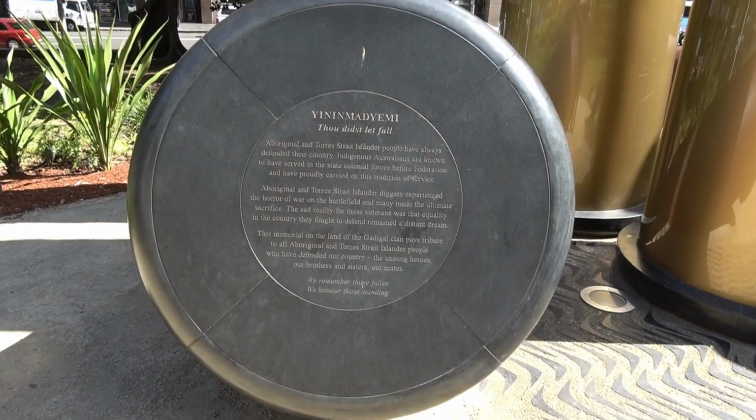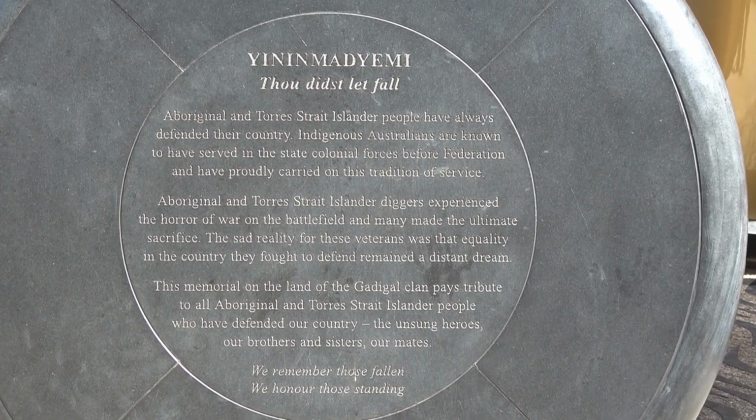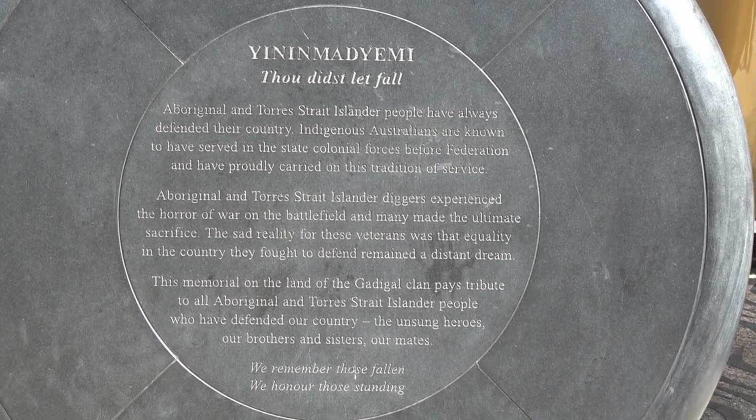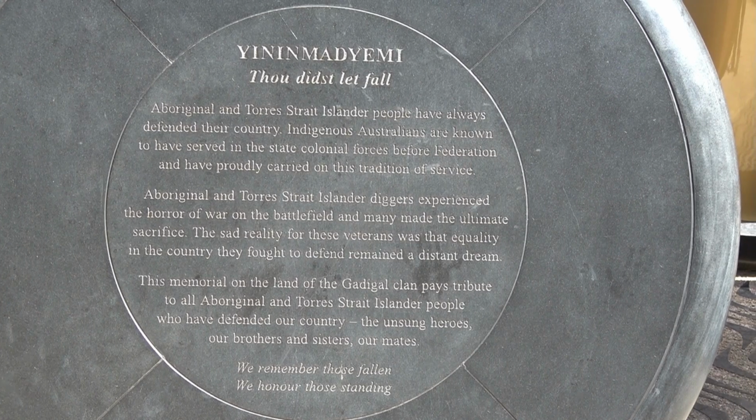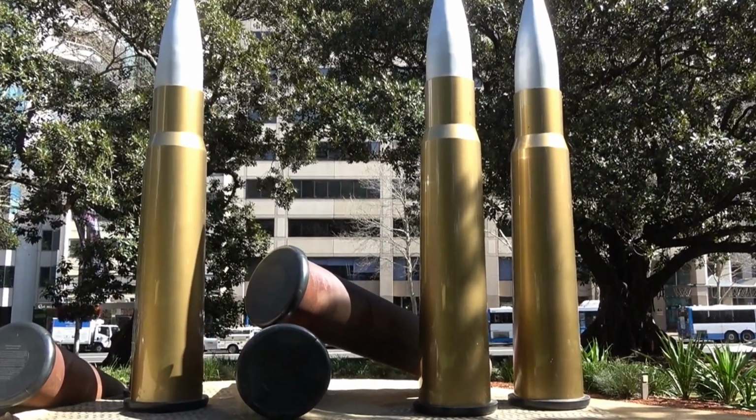This monument is dedicated to the Aboriginal and Torres Strait Islanders who served this country during the war. Aboriginal and Torres Strait Islander diggers experienced the horror of war on the battlefield, and many made the ultimate sacrifice.